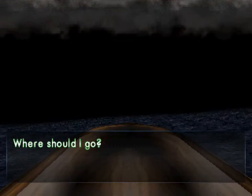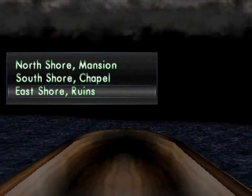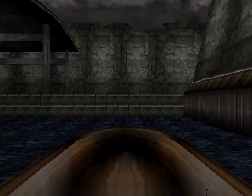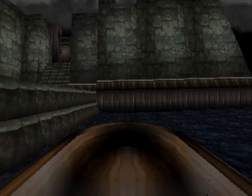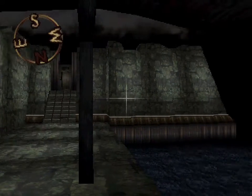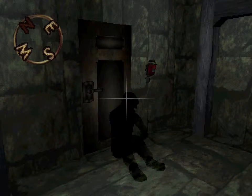So it's time to set sail yet again and see what the Eastern Ruins holds in store for us. And before we can even make our way into the ruins, the place already seems to just permeate an overall foreboding feeling. Still, before we head into the ruins proper, we should see what this ghost here is in need of.